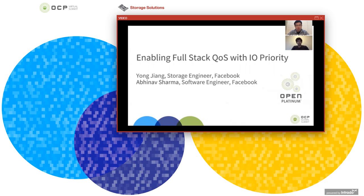Today we are going to talk about enabling full stack QoS with I/O priority. I will co-present with Abhinav Sharma. He is a software engineer working in the storage team from Facebook. I am a storage engineer with a focus in hardware design. So in this talk, I will cover the hardware part and Abhinav will cover the software or application part.